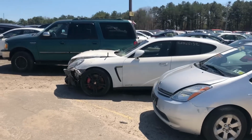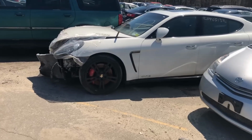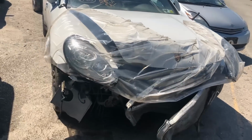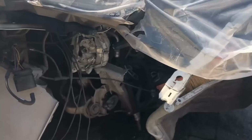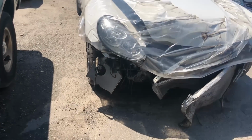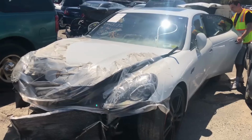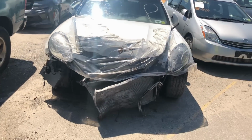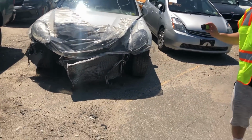Okay, here's another nice car out in the wild. Panamera GTS. Oh, it might be beyond repair. It's nice how they cover everything up so it doesn't get water damage. This is definitely not something I'd want. 14 Panamera GTS. Way too much damage.